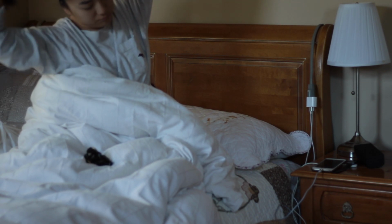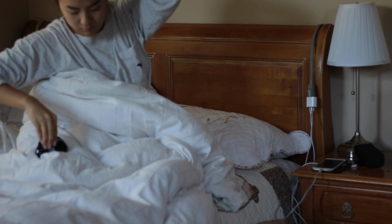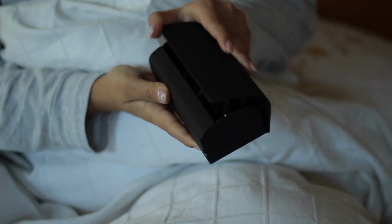The next thing I'll do is just pull up my hair and it makes me feel more awake because my hair isn't in my face. And then I'll just put my glasses on.